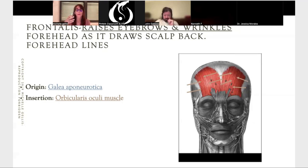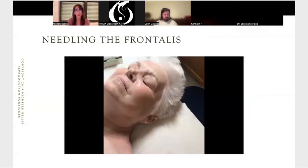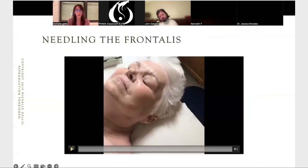And the frontalis lifts your eyebrows up. And people that have had Bell's palsy or stroke, or even if they just have a lot of forehead wrinkles and they need this muscle to function properly, getting underneath that muscle with some needles can really be beneficial to get those muscles to function better. And this is what it looks like.